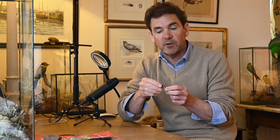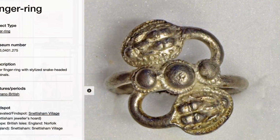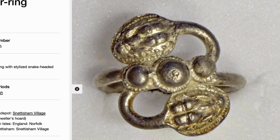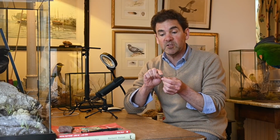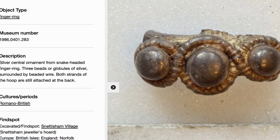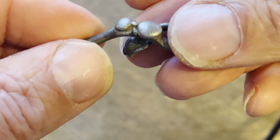The British Museum has almost exact copies of this from a hoard called the Snettisham Hoard in Norfolk, where there is a complete ring. I'll show you a photograph of it now. And also, but more importantly, which is the line I took to identify this, I saw a photograph of a couple of the baubles that are soldered on or fixed on somehow to the actual body of the snake. This should have 3. It's only got 2. It's missing 1, I think.